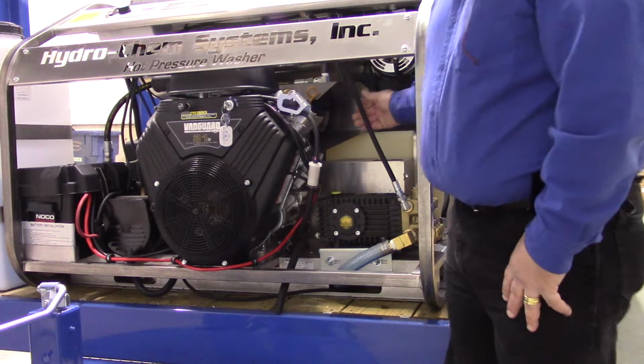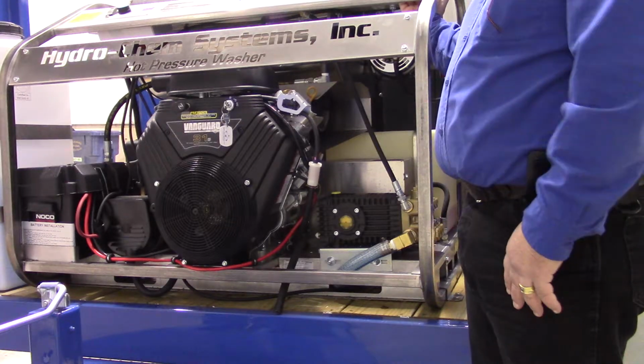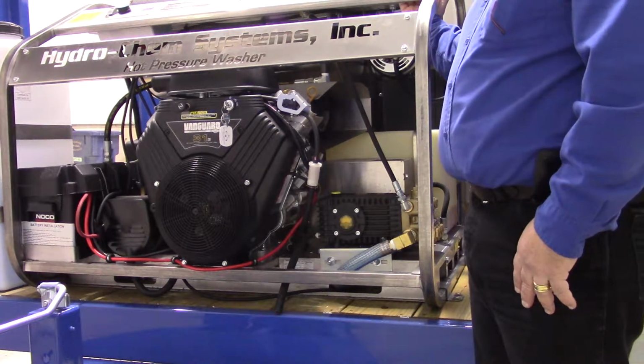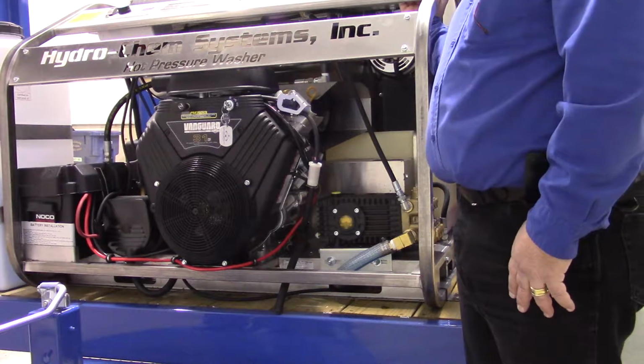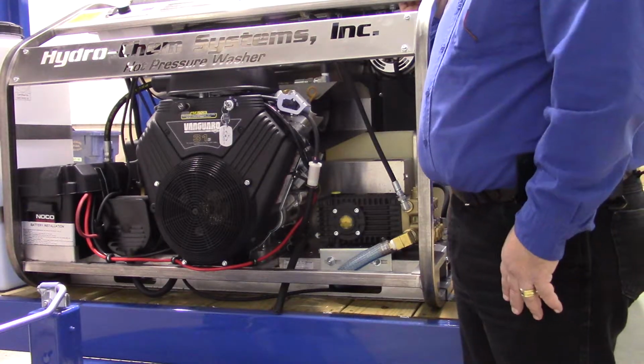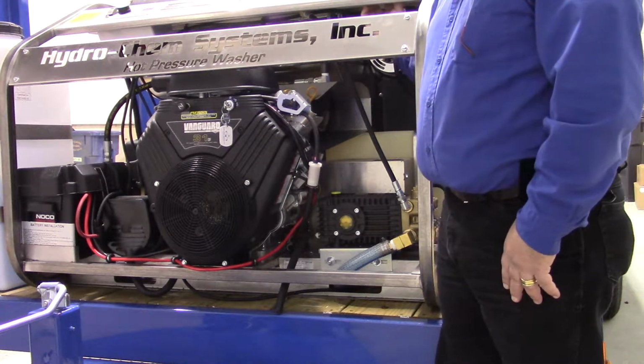Compared to the economy machines that are 8-gallon, or they claim 8-gallon machines. Some of them are happy to even get 6.5 gallons. They're not 8, they're like 6.5 gallon at 3,500. They're under horsepower, they're under not enough BTUs. It's just a cheaper way of doing it. You've got the Rolls Royce, the H1 Hummer of all power washers.